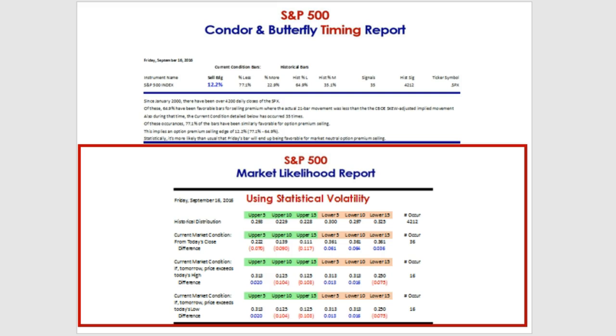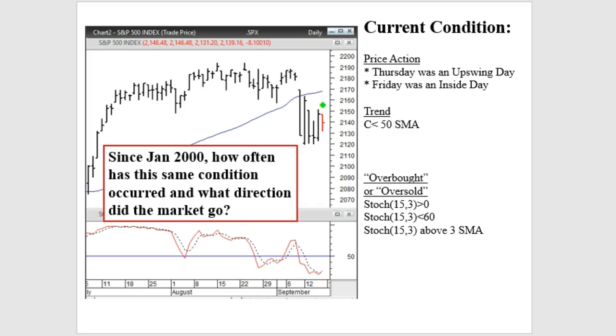Let's look at the market likelihood report. This answers the question: since January 2000, how often has this same condition occurred? Already answered that, around 35 or so. And what direction did the market go? Did it go up, down, stay, wobble around a little bit? And is there an edge in either direction? One way to do this would be just to go to those 35 and ask yourself, well, 10 days after each close, was the market up or down, and how much?